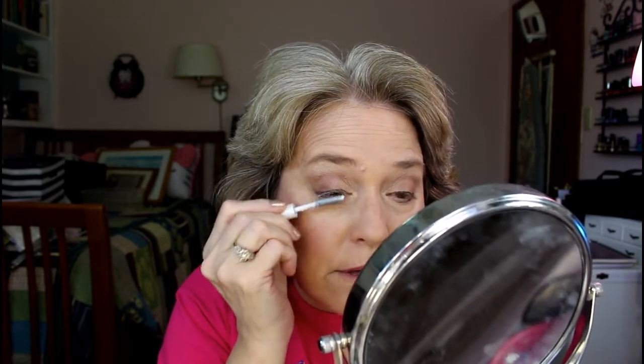Now I have this Grande eyelash primer, and so I'm going to use that. I've been trying to use up a lot of these little things that have been around for a while. I'm not sure that this does anything, but I could use all the help I can get today. So I'm going to stroke this on and hopefully it'll make my eyelashes look better.